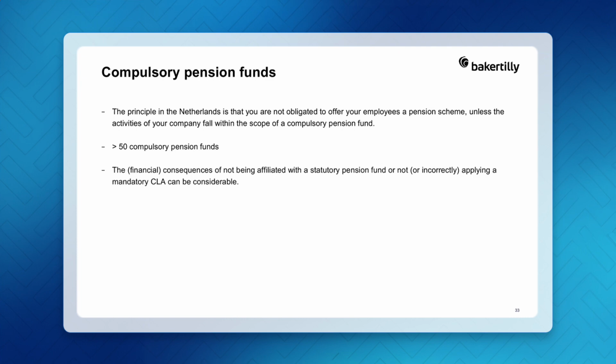The mandatory pension funds, there are more than 50 of them. This is a bigger risk, because if you don't offer the employees a pension at all, or you offer the wrong pension, a pension fund can claim up to 20 years back of contributions. So, for example, we have a big holiday company, I won't say the name, that had to pay for 20 years of contributions, and it's a significantly big amount. So please always check this. You can always ask us if we can check this for you, but it's all based on the industry of the company.